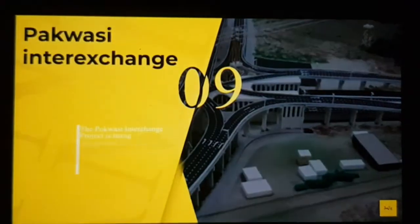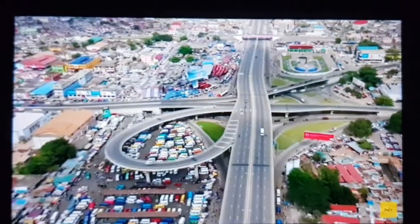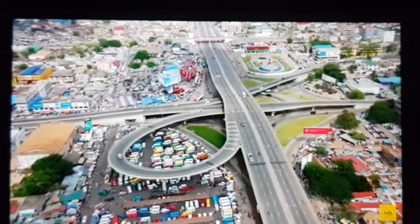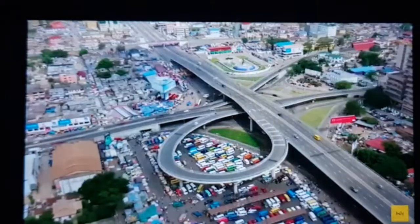9. Pokuase Interchange. The project, which is the first of its kind in the West Africa region and second only to South Africa in the whole of Africa, began on July 3, 2018 after a sod-cutting ceremony presided over by Yaw Osafo-Maafo, a senior minister of Ghana.